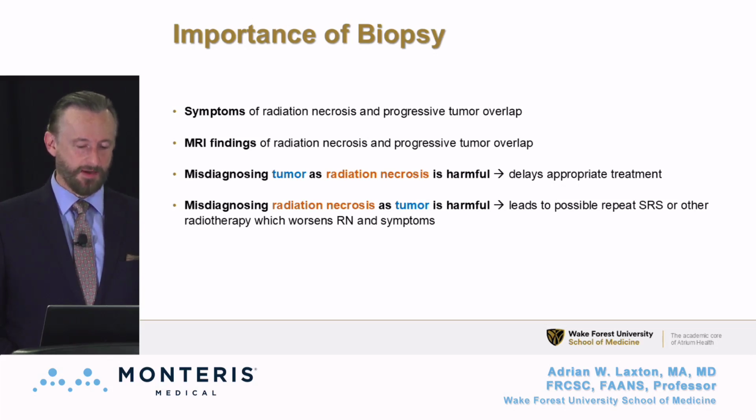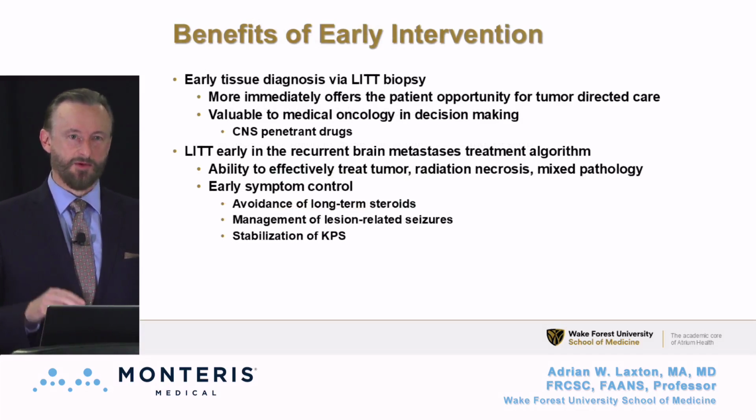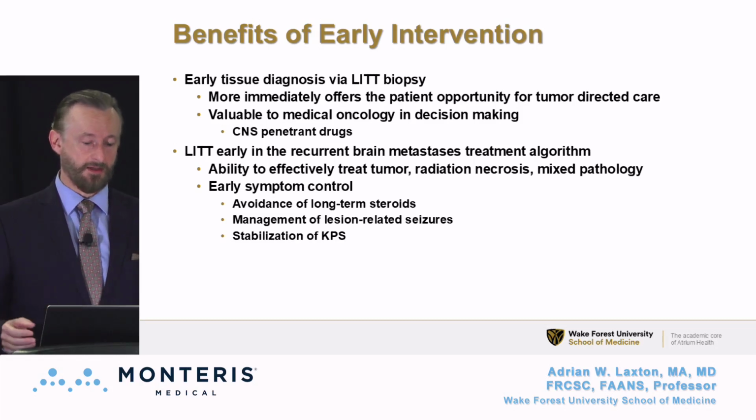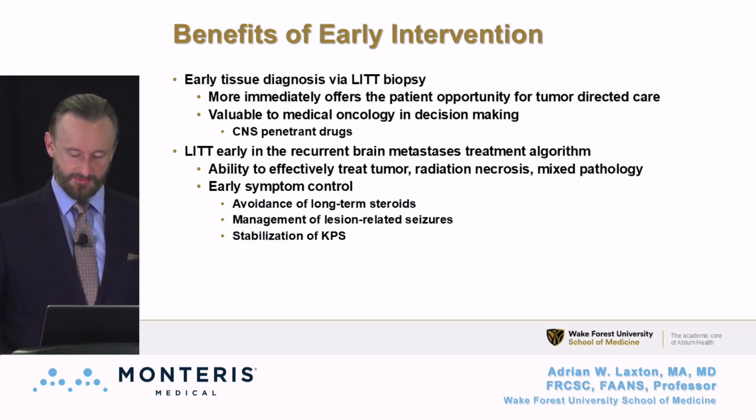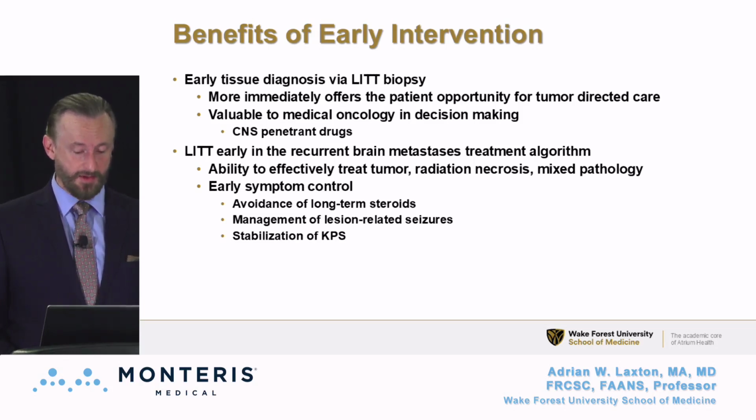In our group, we really feel there's a great value in relatively early biopsy in these patients. When we have the tissue diagnosis, we're able to offer more tumor-directed and appropriate care, and that can be valuable also to both our radiation and medical oncologists with some options for treatment, whether with radiosurgery or CNS penetrant drugs. It just helps us to effectively treat the tumor, the radiation necrosis, or mixed pathology. So it has application and value in all of those situations. And that may allow us to avoid long-term steroids, decrease seizures, and stabilize their function.